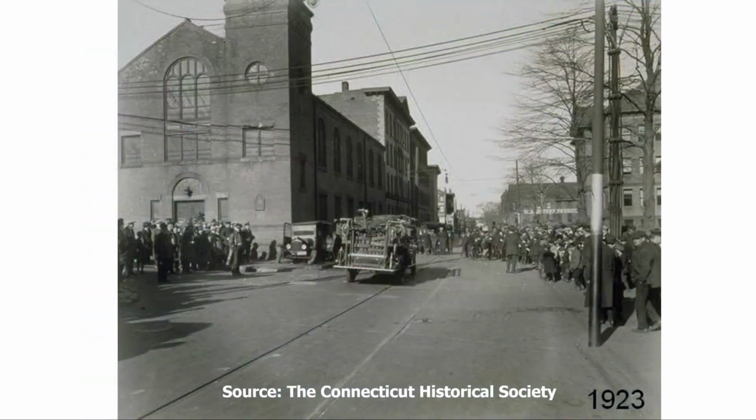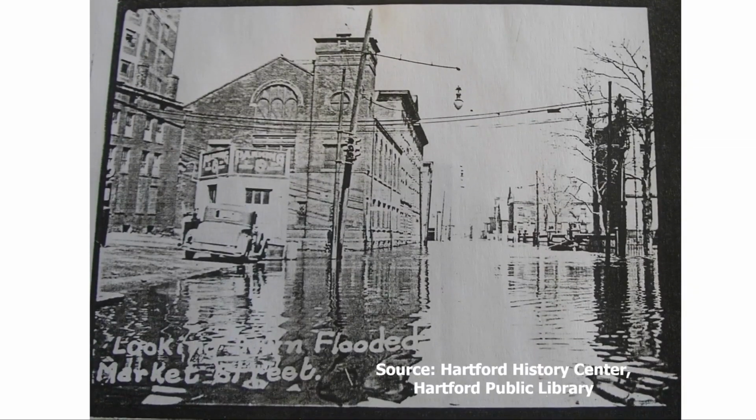This is a photograph of the scene of a traffic accident on Market Street in 1923. The Talcott Street Congregational Church is on the left, and the 1897 annex of the Brown School is on the right. Here's the same area during the flood of 1936.